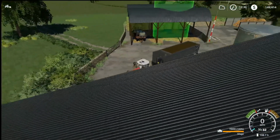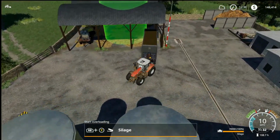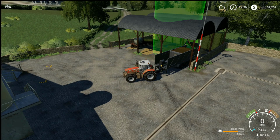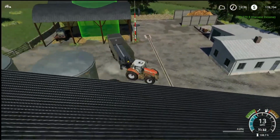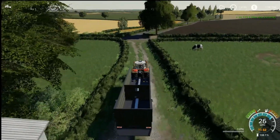I can't remember how much I made last time off of this. I think it was only like 30,000, maybe a little more. Let's see how good we do here. That's not bad. That's not bad at all. If price stays up, I'm going to sell everything here. Yeah, 30,000. Not bad. All right, let's go get another load.